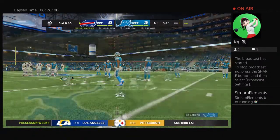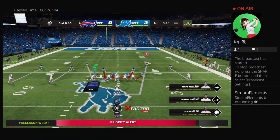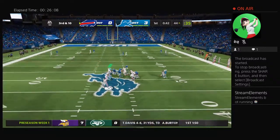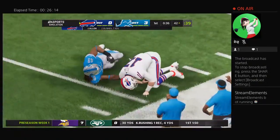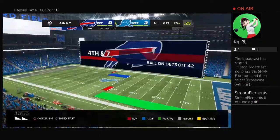A pretty big early test for the defense coming up. What can they dial up here to try and thwart this third down situation? And again, it's Allen. Forced out to his left. And he can only get this to the 42-yard line, and that is not near enough.